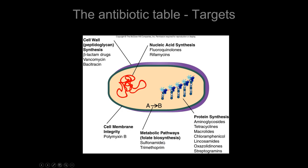Metabolic pathways. There are some things that bacteria are supposed to be able to make for themselves that you don't need to. One of those is folate. It's a B vitamin. The reason that you don't need to is it's an essential nutrient for you. You consume it during the course of a day. Well, bacteria can't do that, so they have to make it for themselves. These drugs prevent them from doing that.